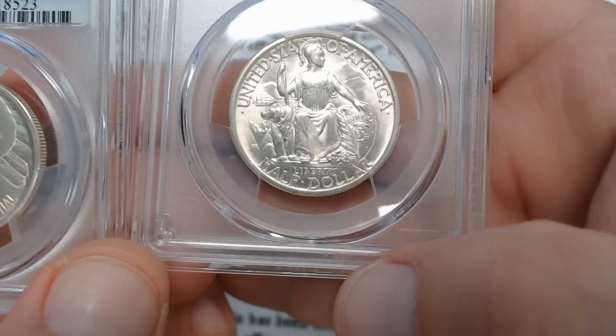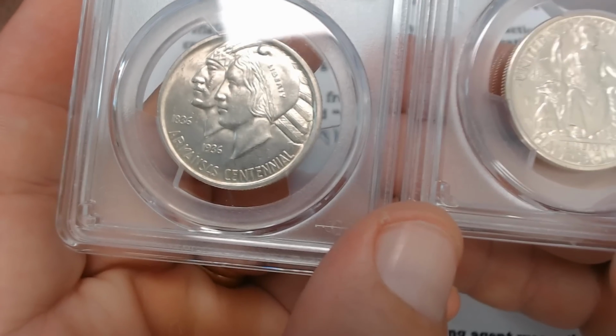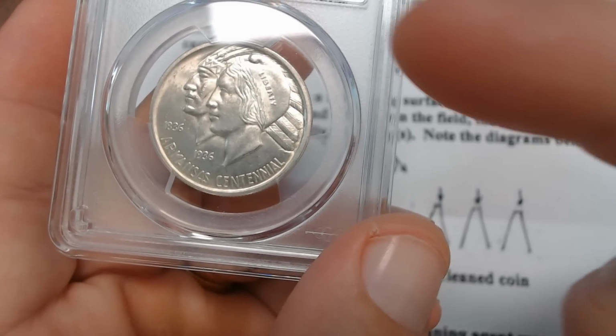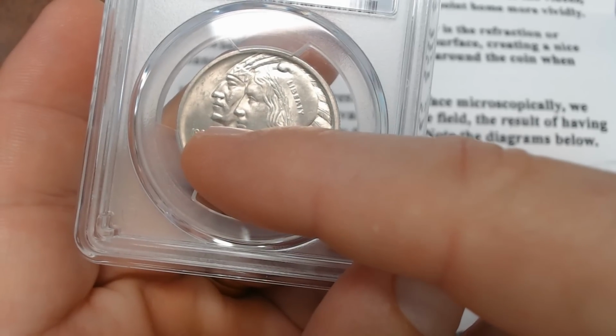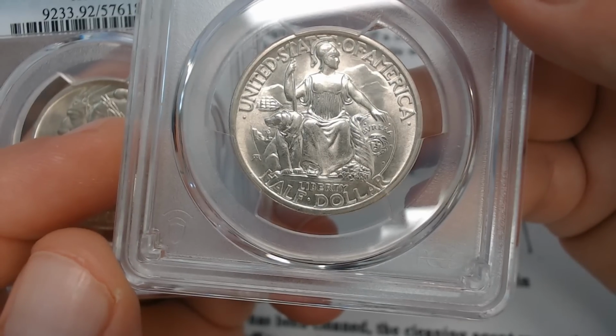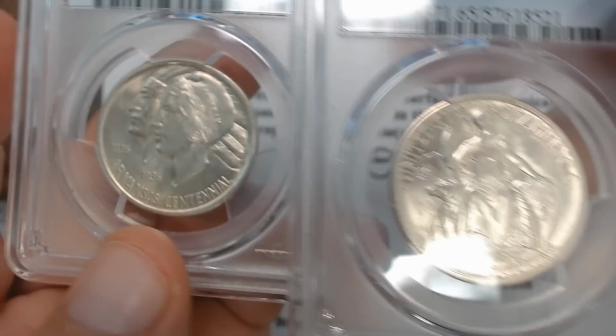I know a lot of people are like, I still can't see it. But there is a difference. The thing is that this coin, when you look at the top part, it looks okay right here. But you start getting down in here, it's not. Around the cheek. And this coin here has an even amount. And it's still, and it might have been dipped before too, but not enough to where it got to this point.